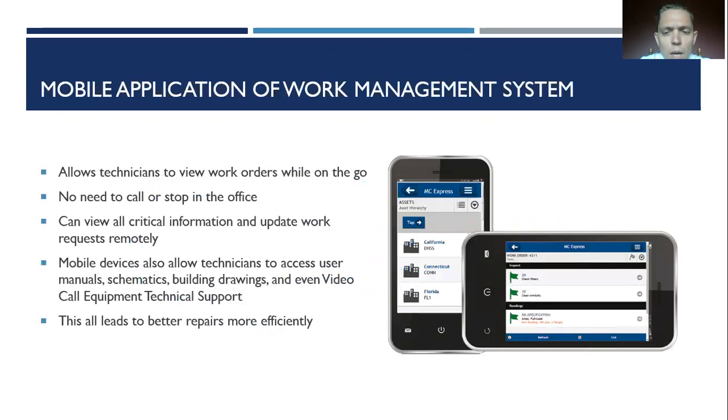So multiple mobile applications, primarily for technicians that can now view their work orders on the go and create work orders. No need to stop or call in the office to figure out what the next stop is. They can view all that right from their mobile device, get all the pertinent information for what they need to do. And also update those work orders so end requesters get their information back instantaneously rather than waiting for the office to update those.